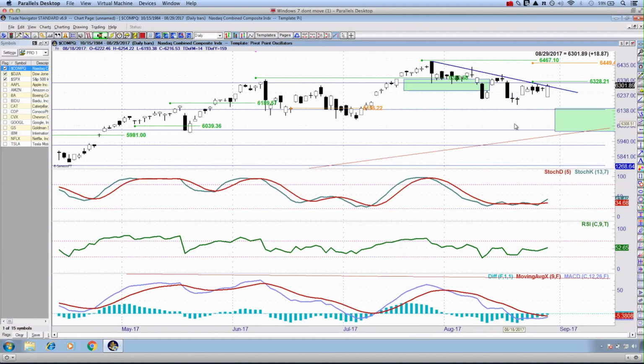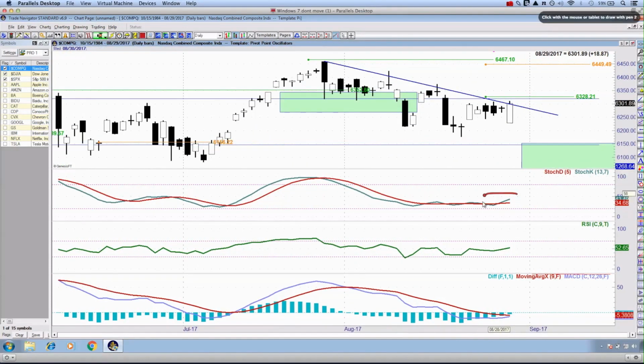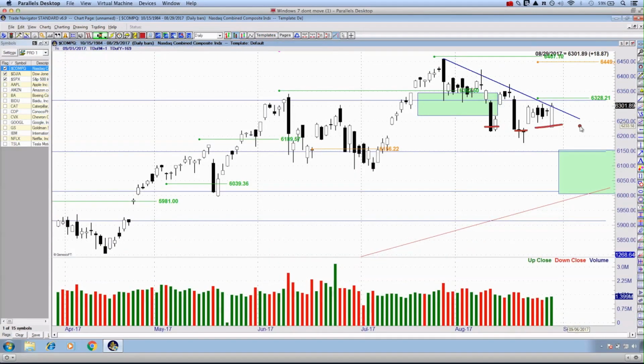More or less, we are moving sideways. But when we continue with this and pay attention to these oscillating indicators, the readings on them, you can see that the MACD is about to shift to the upside as well. This is on the daily time frame. So it's looking as though we are stabilizing around these prices.